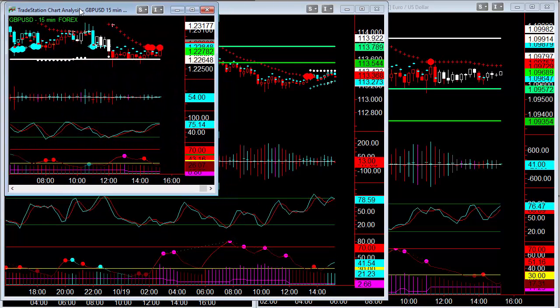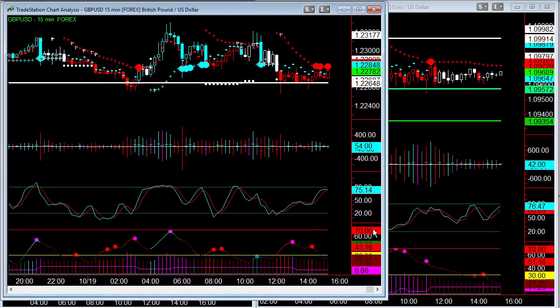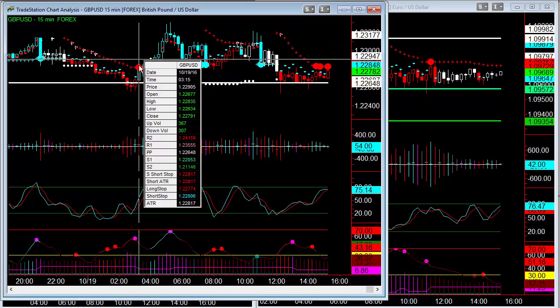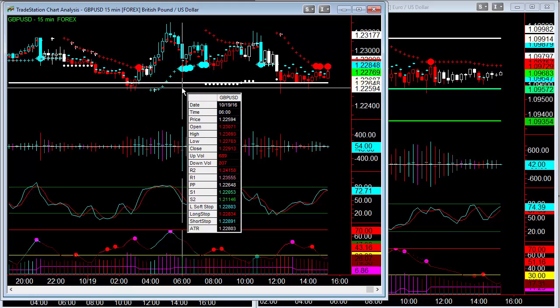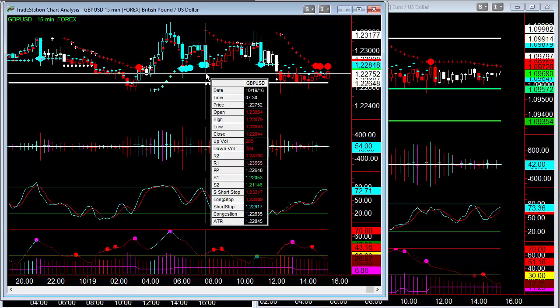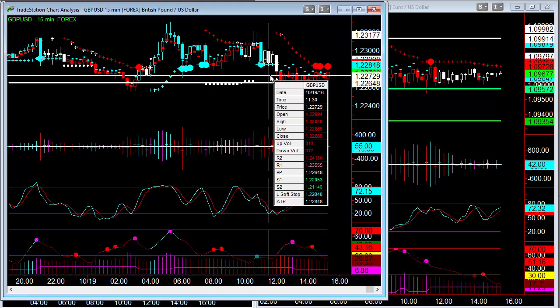On the British pound dollar, this is your British pound dollar. Let's just start over here. This one, more than likely, you lost on. You would have made money on this one. You would have made money on this one provided you were trading the binaries, because you can see that all of these bars closed above that value.